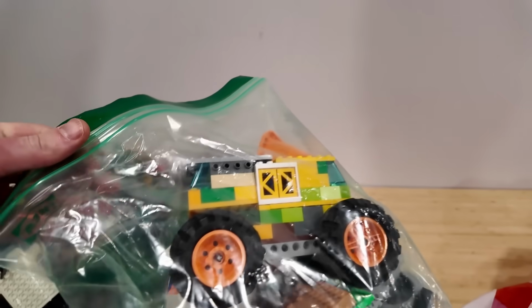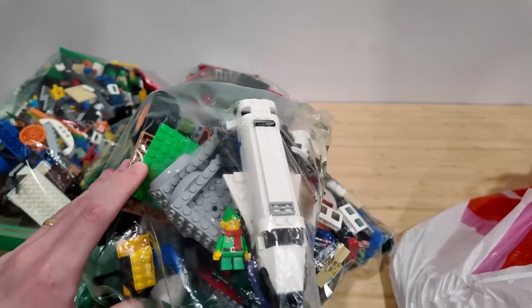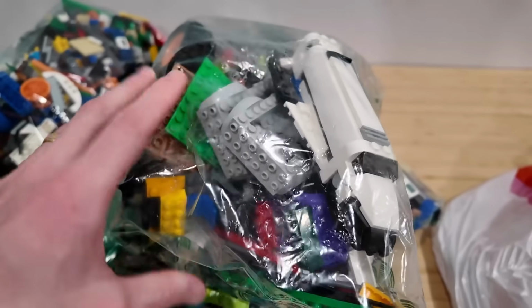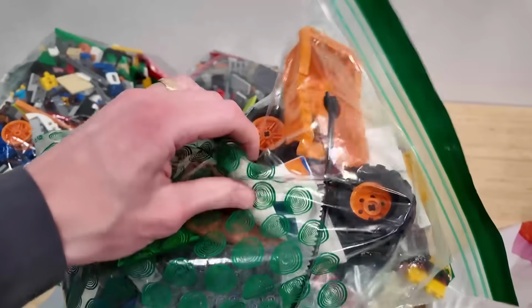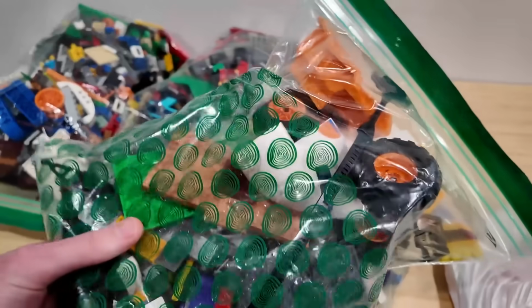Look at that mech. That's a monster mech. Spaceship. An elf. Whoa. Oh, this must be the plane cone. See, I don't have to look up the set number. I should be able to piece it together now. That's a cool nose cone.